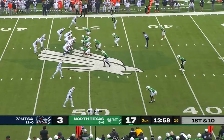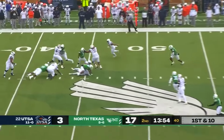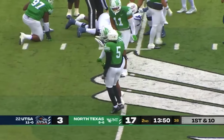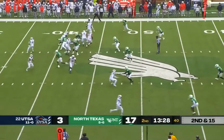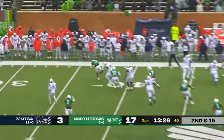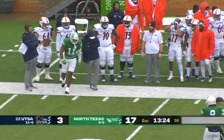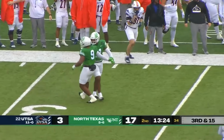Motion, the tight end. Pressure on Harris. Harris swallowed up for a sack. And the ball popped out, but UTSA recovers. Former Fryer making some noise for the Mean Green. That one almost intercepted. Gabriel Murphy had a mitt on it and could not reel it in. And if he would have, he may have still been running.